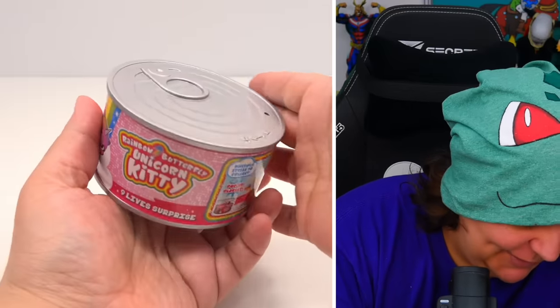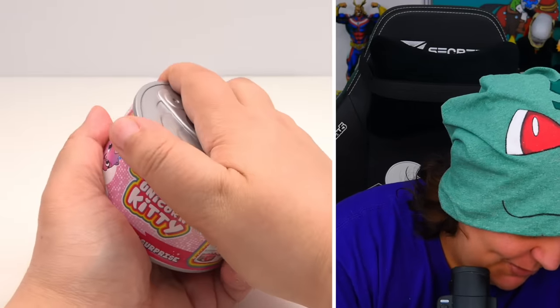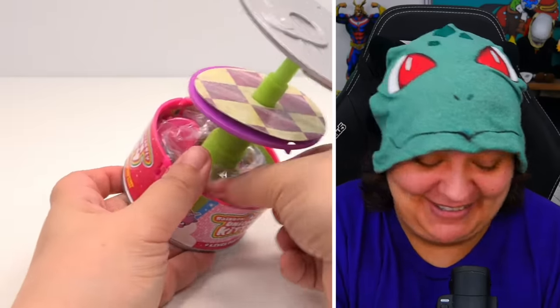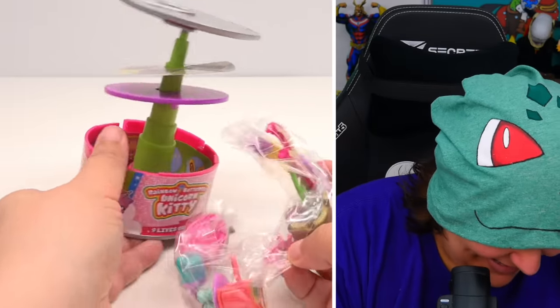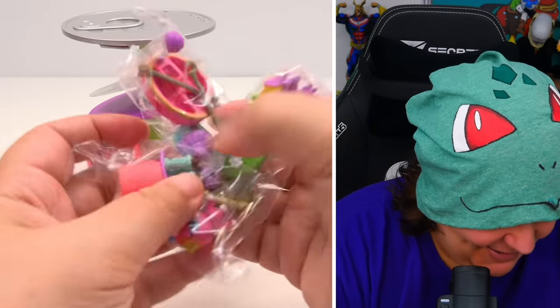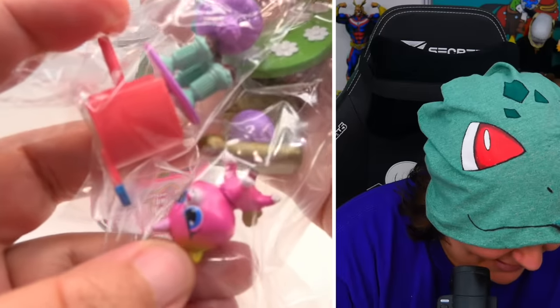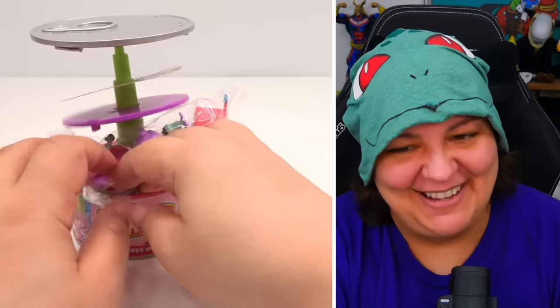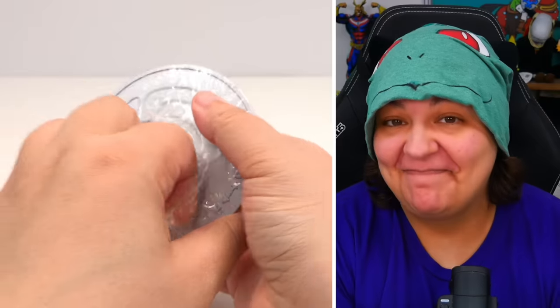And we should know immediately once we twist and open. Twist and open. And you are not looking good here. Let's double check just in case I'm wrong. And no, this is the exact same one with the flowers and the owl and the clock. Okay, not looking good.